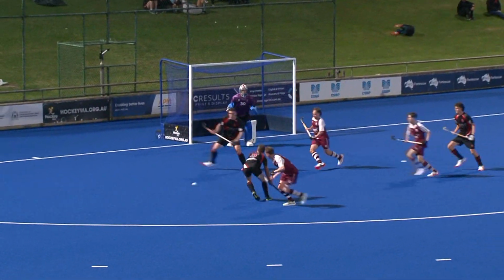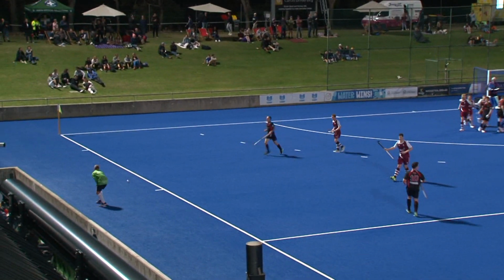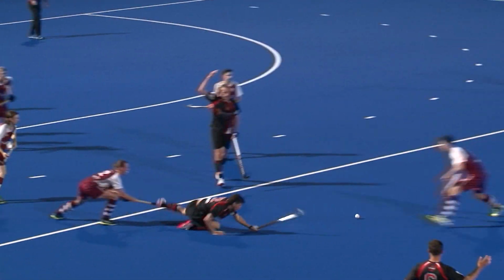Good centering ball. Almost gets to the back post and will now. Brodie Foster flings it across. Kept in nicely. It's going to take a deflection off Staines out the sideline. Action at both ends. Here now, just gives it away off his first touch. It was a little in front of him, but he works hard, stays on top.